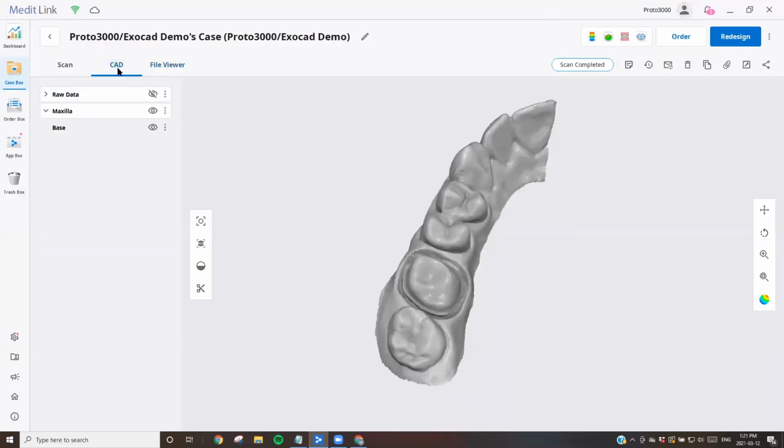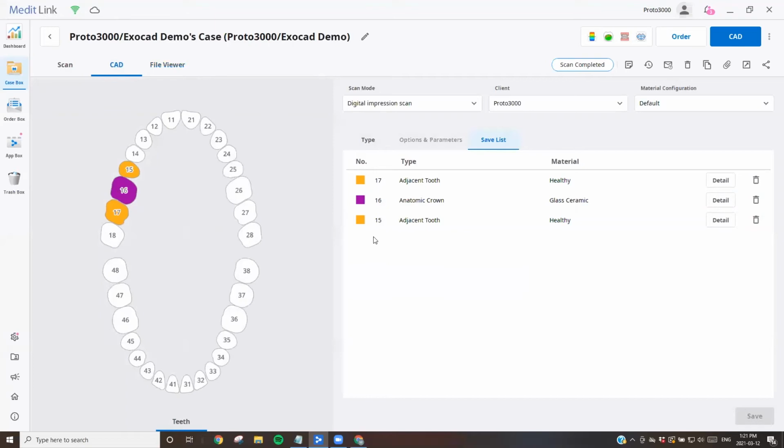And the last portion of the integration is really just going to the CAD software. So instead of opening the file, if you integrate Exocad Chairside, you can simply click the CAD software and it'll open Exocad Chairside.